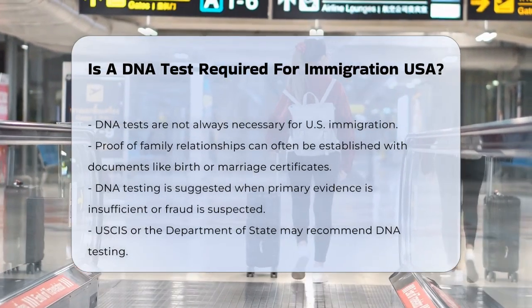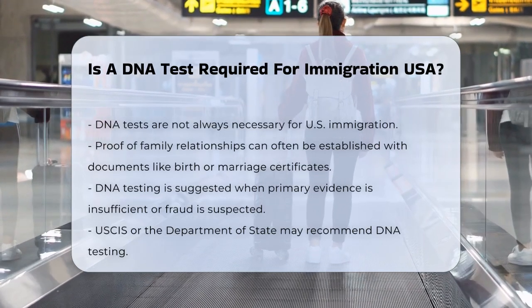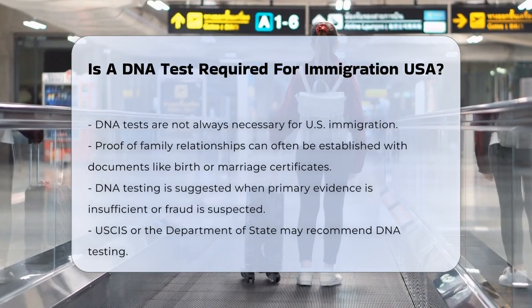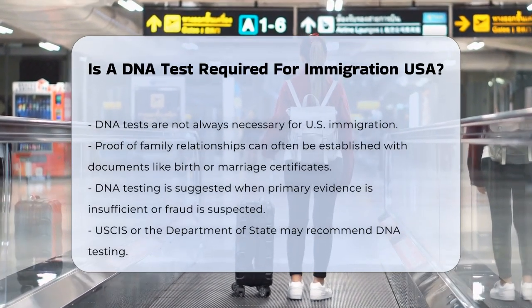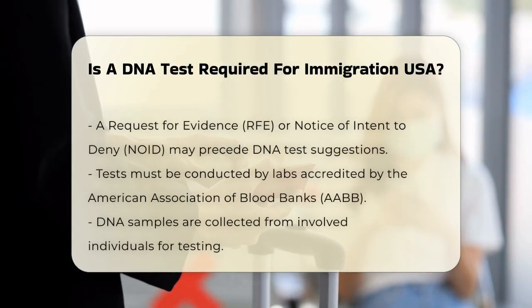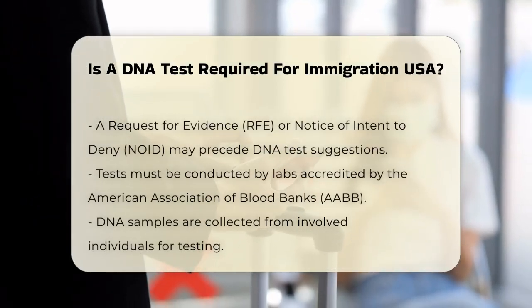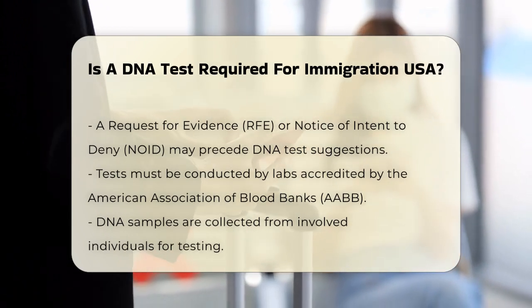Usually, a birth certificate or other documents like marriage certificates and school records are enough to establish this relationship. However, there are times when these documents aren't available or aren't enough. That's where DNA testing comes in. The U.S. Citizenship and Immigration Services, USCIS, or the Department of State might suggest DNA testing to verify the relationship.